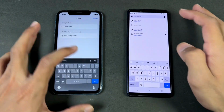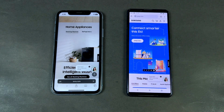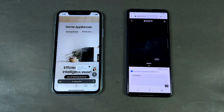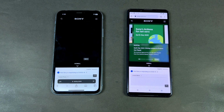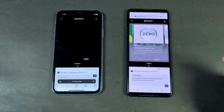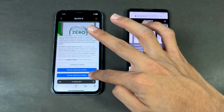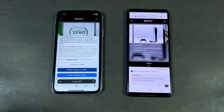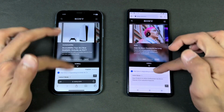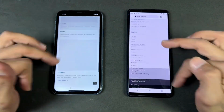Next on the list is Sony.com. Let's see which one is faster on that website, and Sony is taking the lead, and the iPhone is still loading, and the iPhone is very slow this time. Again, we have the same Wi-Fi network on both phones. I don't know why the iPhone is taking a lot of time, but the iPhone is also done. Scrolling again is much smoother on the Sony Xperia 1 Mark II.